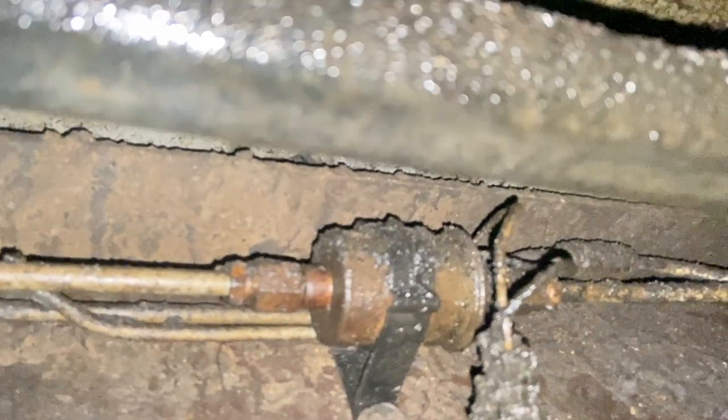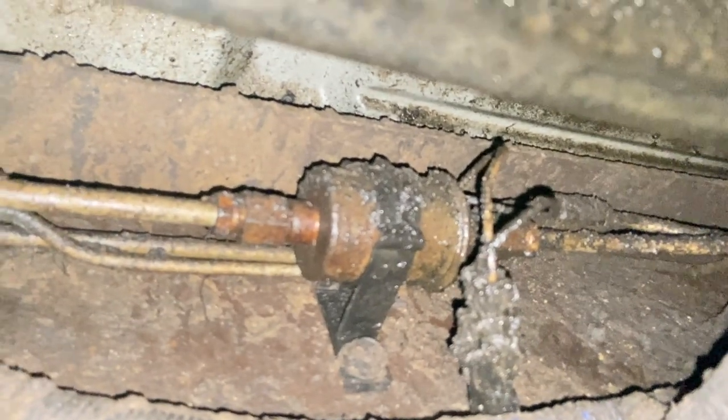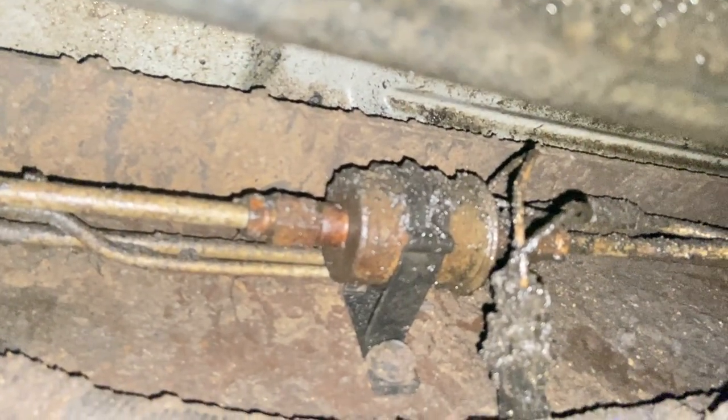I don't know if that's an original. I would doubt it from the 90s. I doubt that thing survived that long, but I'm gonna replace it. It's possible the pump started tearing itself apart, and that could be pushing fuel.